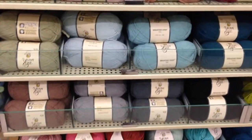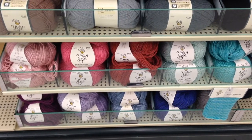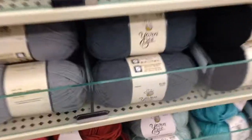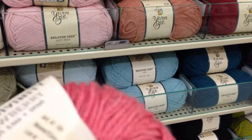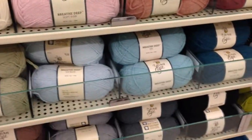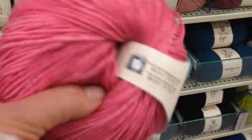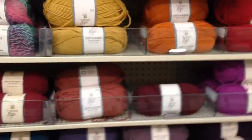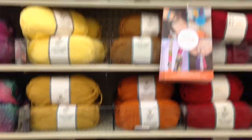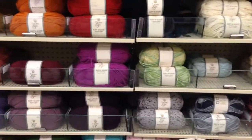Breathe Deep yarn. Oh, this I made a scarf shawl out of. I love this yarn at the bottom, the Sweet Divinity. It's really nice. It's soft. It's lighter. I don't know if it's a number 3, number 4, maybe right in between, but our Sweet Divinity yarn is just so pretty, so soft. It's acrylic, I think, with a little bit of nylon in there, so it gives a silky hand. And this is their soft and sleek low pill fiber. I've worked with this yarn before and do like it very much. It comes in solids and variegated yarn.